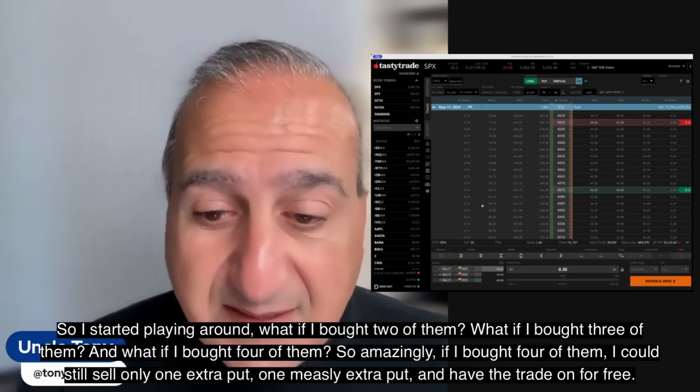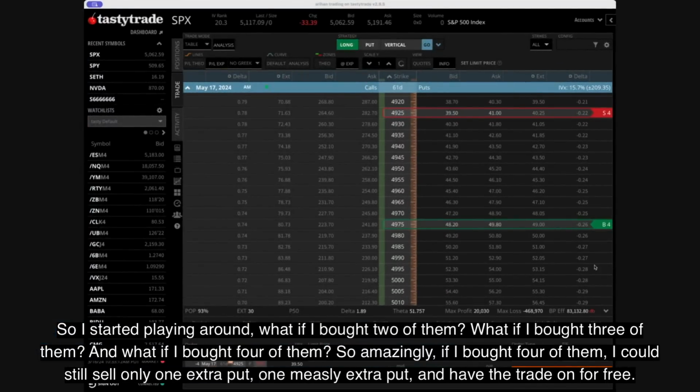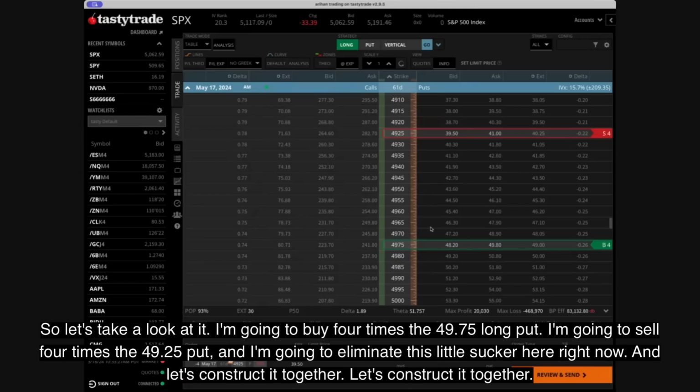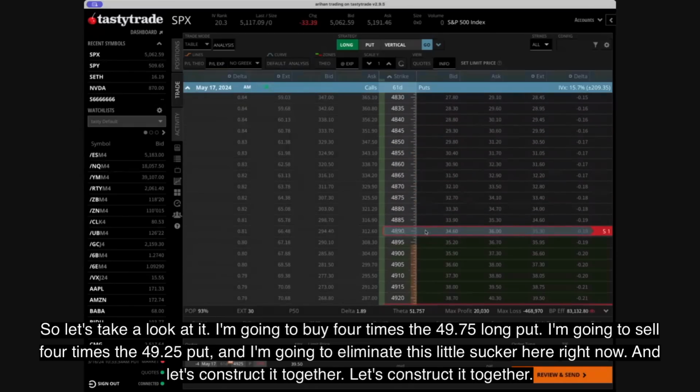So amazingly, if I bought four of them, I could still sell only one extra put, one measly extra put, and have the trade on for free. So let's take a look at it. I'm going to buy 4 times the 49.75 long put. I'm going to sell 4 times the 49.25 put. And I'm going to eliminate this little sucker here right now.